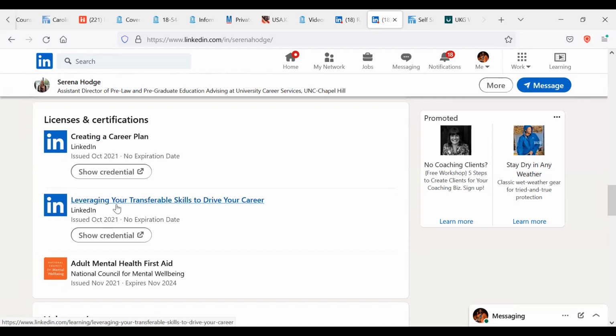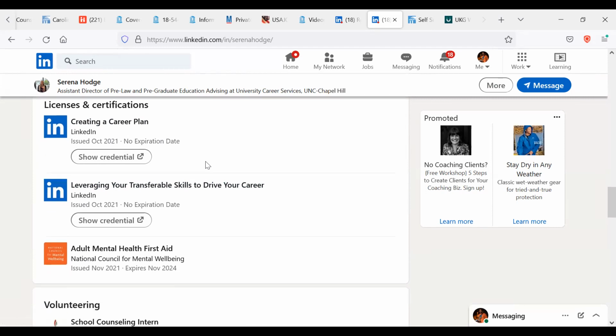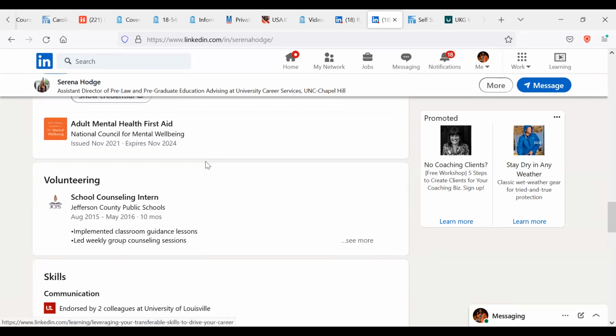The next section, again, is the license and certification. You see different ones, and some of these look like they may have come from LinkedIn Learning. But again, it starts to show on your profile once you take those different trainings. And again, it makes you more marketable for the career that you're in. So employers will be able to see, okay, this person has knowledge or certifications in these certain areas, which is maybe what they're looking for in the candidate that they're trying to hire.